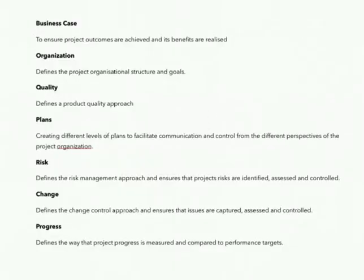The first one is business case. To ensure project outcomes are achieved and its benefits are being realized. So the business case considers facts like: is the project worth it, how much does it cost, how much time is it going to take, and what are the benefits. If there is a good balance in the benefit, cost, and time, then initiate the project. Otherwise, cancel the project.